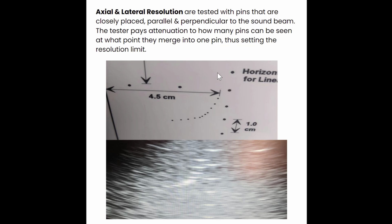Basically, what we are doing is trying to determine at what point do we start losing these individual pins. So you can see here we have 1, 2, 3, 4 reflectors, which match up with 1, 2, 3, and 4. After that, we start to lose a little bit of information in here. It's hard to tell, especially since this is a picture of a picture, but we can tell that things are starting to spread out here. It's just not as accurate. Same idea here. We have 1, 2, 3, and then we start to lose it again. So 1, 2, 3. So we're really losing this information in here.